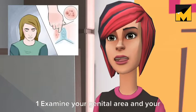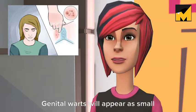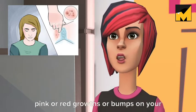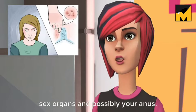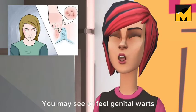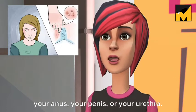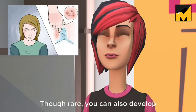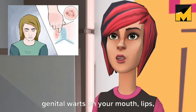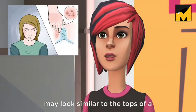1. Examine your genital area and your anus for small pink or red growths. Genital warts will appear as small pink or red growths or bumps on your sex organs and possibly your anus. You may see or feel genital warts on your vagina, your vulva, your cervix, your anus, your penis, or your urethra. Though rare, you can also develop genital warts on your mouth, lips, tongue, or in your throat.